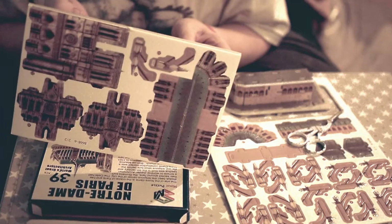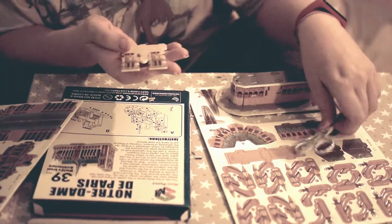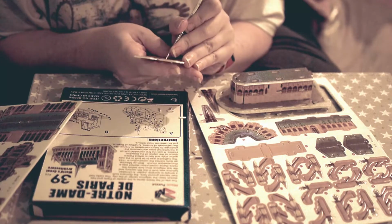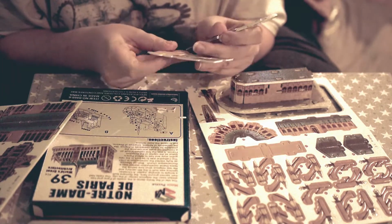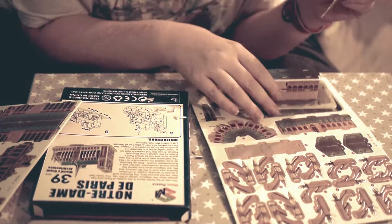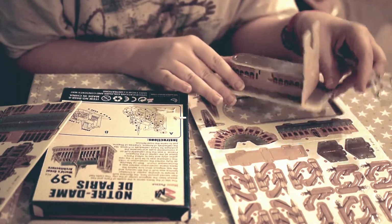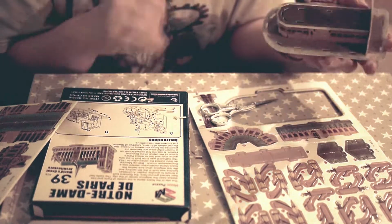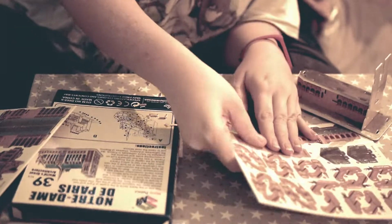So, I need 38. It goes there. Ooh, which way around do I want that? Yeah, it looks like that is the way around I want it. Okay, then I'm going to need 22, which is this one.